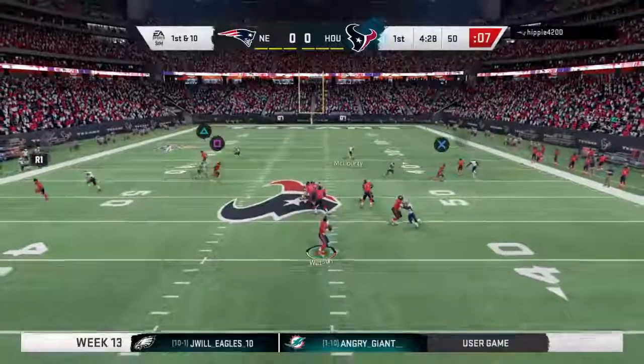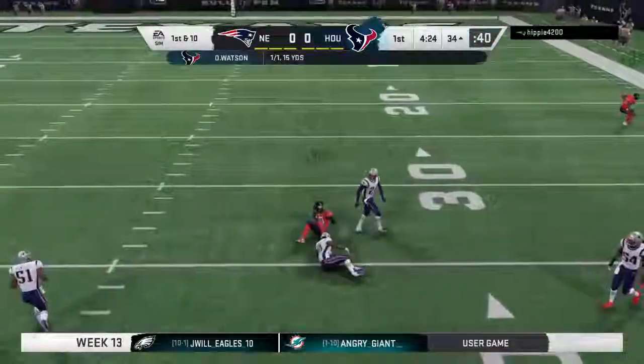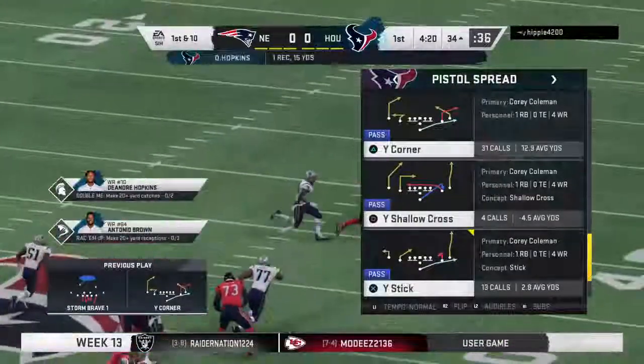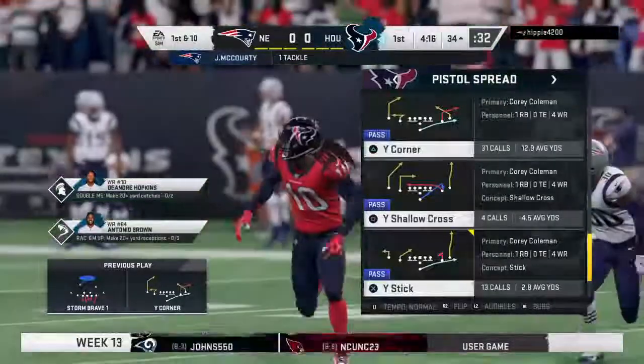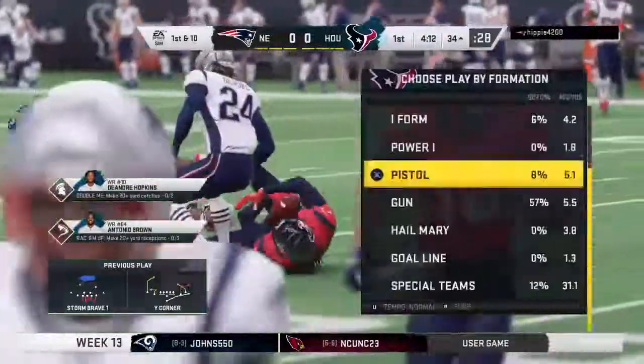From the 50, it's Watson. The catch made by DeAndre Hopkins. And he gets this inside the 35-yard line. 15 more there, and they're on a roll. It's another first down. First and 10 at the 34-yard line.